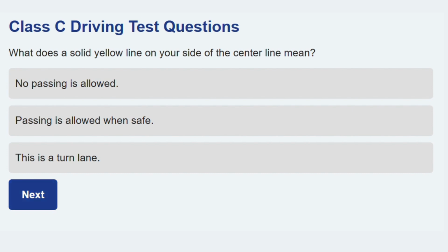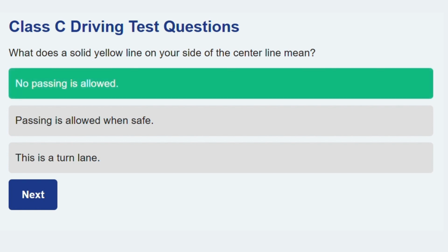What does a solid yellow line on your side of the center line mean? No passing is allowed. Stay in your lane until the line becomes broken. Solid means stop passing. Onward.